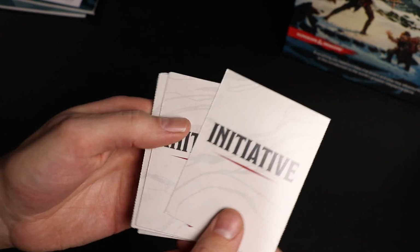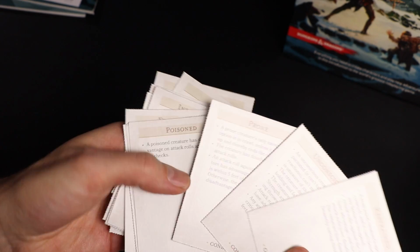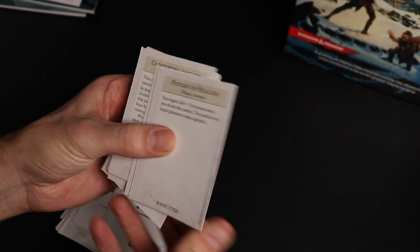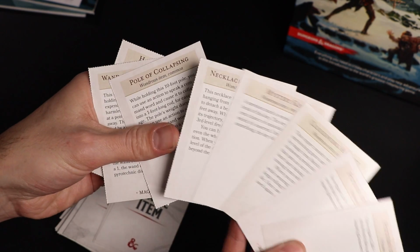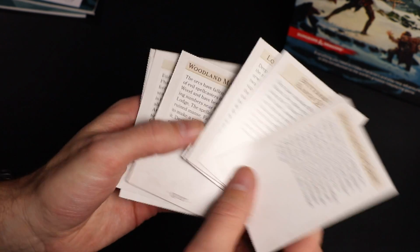You get some initiative cards, which I don't think I would really ever use. You get these condition cards, which I think are really handy. So if a player is restrained or stunned or whatever, you can just hand them one of these cards. You get a bunch of magic item cards so that when your player characters find new loot, you can hand them a card for that rather than just having to describe it to them and having them write it on their character sheet. And lastly, you get some quest cards because the game relies on lots of quests on a job board. When players take a quest, it's nice to be able to actually hand them the card.